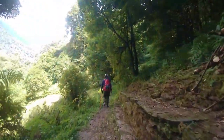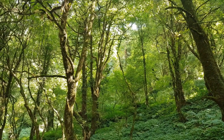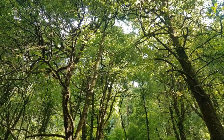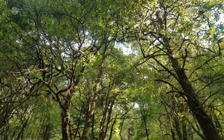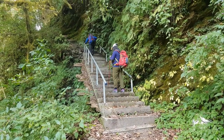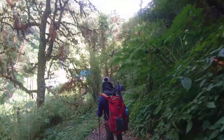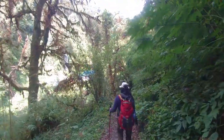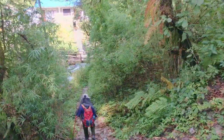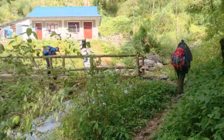We find very few trekkers along this route as we pass through beautiful forest. The route to Upper Chistibu from Swanta is very relaxing and peaceful. On the way, we spotted a small hydropower project, which provided 24/7 electricity to the Khopra region.